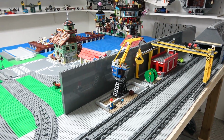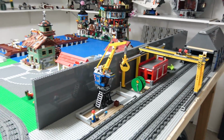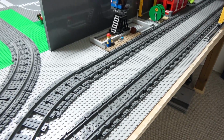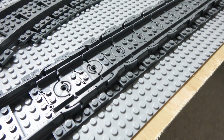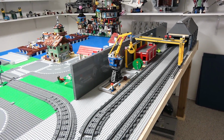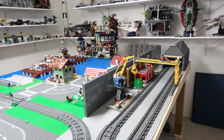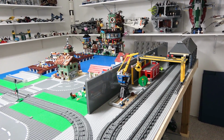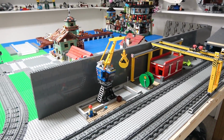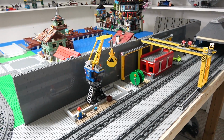You can see the other side of that rock or retaining wall that separates the train yard from that beach and residential area. And I've used my ballast flex track here in the train yard. Just put the base of the flex track on 2x4, 2x6 pieces, or 1x whatever, dark blue shade pieces, and it'll ballast it for you so it doesn't flex. And then I've put the overhead crane here and the other loading crane as well.